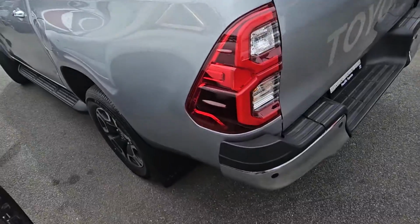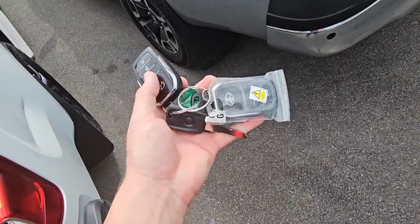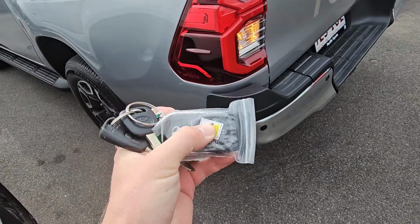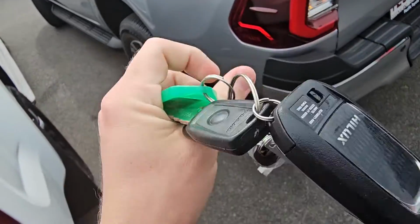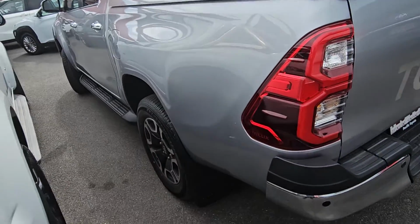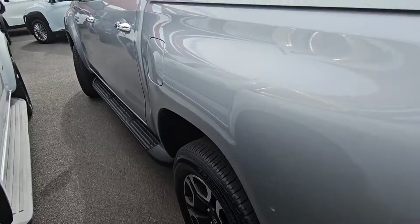Just while I'm on that matter, so 2 keys, we've got hundreds of spare keys here. So central locking works perfectly on that one, and that one as well. So we've still got the genuine key in the actual plastic bag from here, and all the keys for the rhino racks, and obviously the canopy there too. Fuel is obviously on this side here.